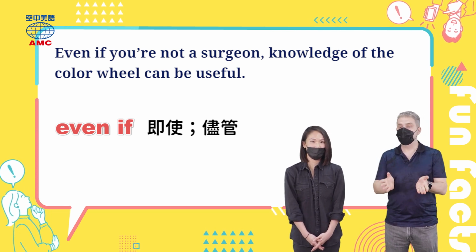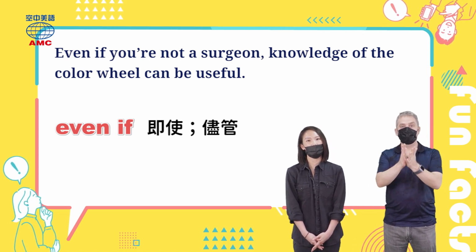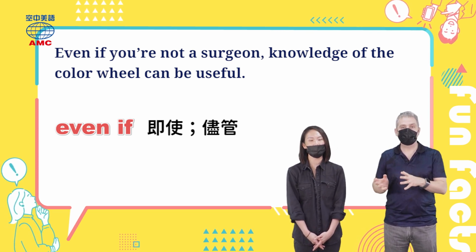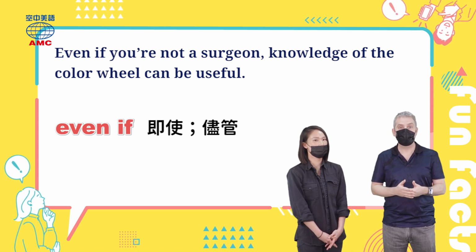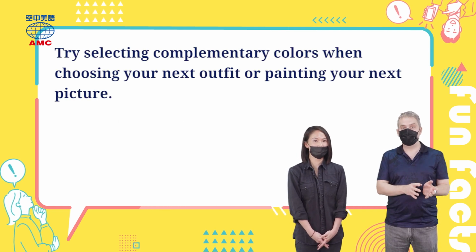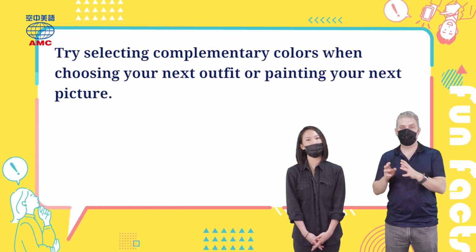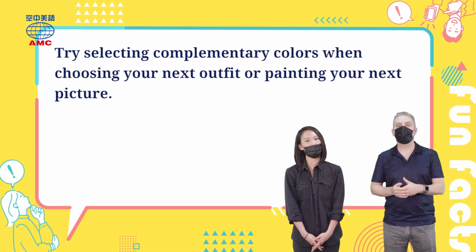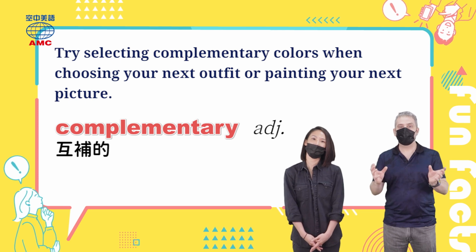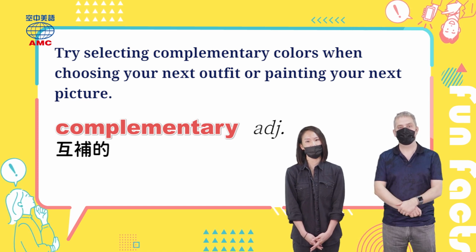Now, it could be useful in your job, like a painter. We mentioned painters already. They would need to know colors. You know, if you're designing a movie poster, you might need to know about colors. But even normal people who don't have jobs related to art and design can make use of the color wheel. The article says, try selecting complementary colors when choosing your next outfit or painting your next picture. So this is all about things that are complementary. Complementary means they work well together. Each one makes each other better rather than making the overall effect seem worse.